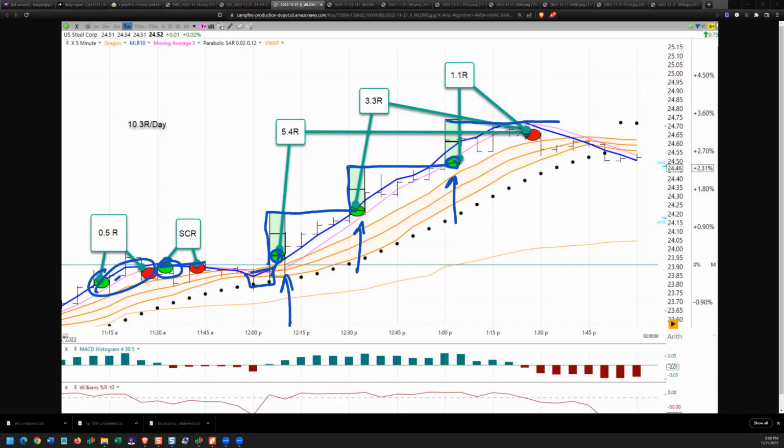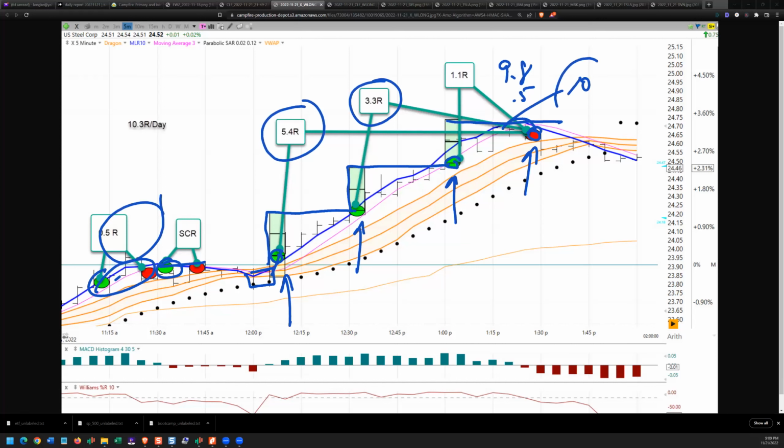It never gets to that level, but instead rolls over. So he gets all out where he's supposed to and brings home 5.4 and 3.3 is 8.7 and 1.1 is 9.8 plus 0.5. Call it 10, and with 0.3 for the kitty. So there's 10 in U.S. Steel.